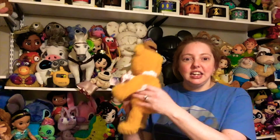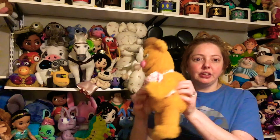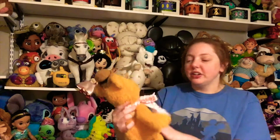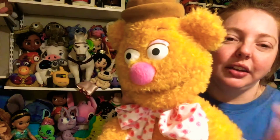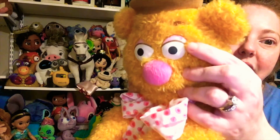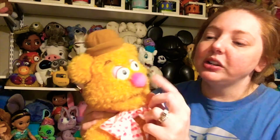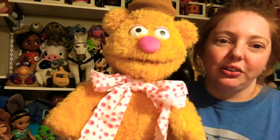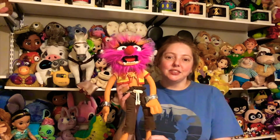And he's very, very squishy, and he's not filled very much at all. He's got some beanies in his butt, but he's not filled that much at all as far as the fluff in him. I just like that about him. I think he's cute. And his eyes are not plastic, and they're not embroidered. They're kind of like a fabric eye, and they're painted. And he's of course got his cute little fuzzy pink nose, and then his signature bow with the ribbon or scarf.